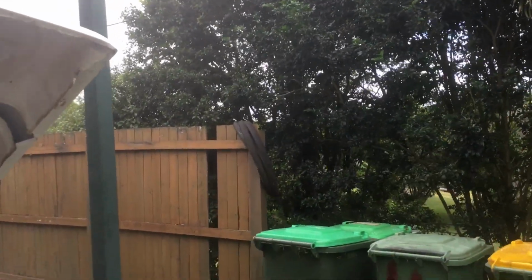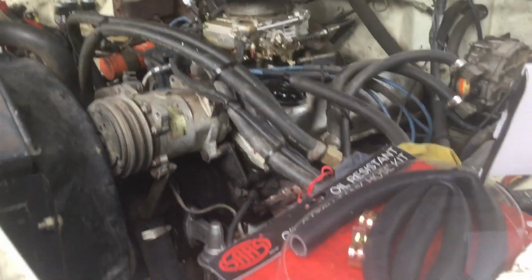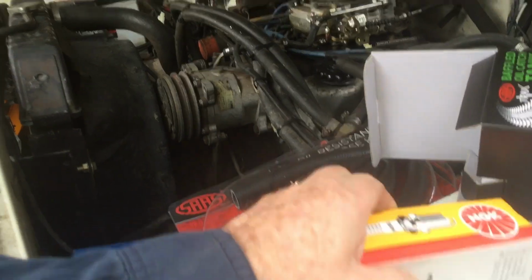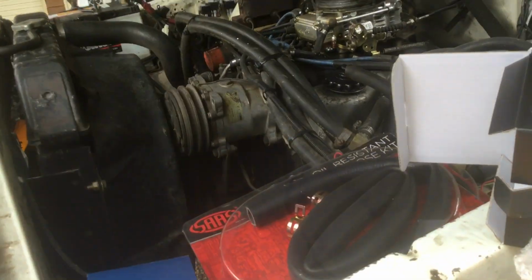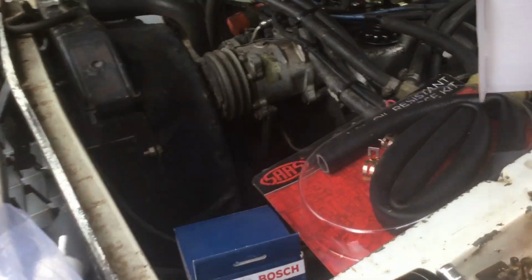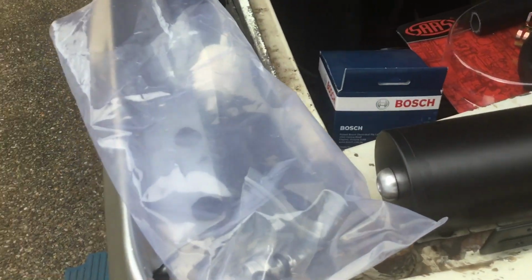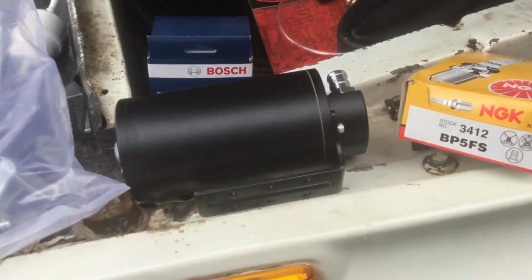So what I'm doing here, I'm working on the Effie. I'm just in the process of giving her a tune up. So I got new spark plugs for it, BP5FS. I've got a catch can to go on it. Where are we? Yeah, there's the catch can.